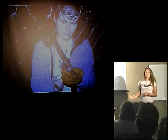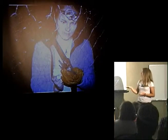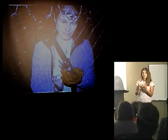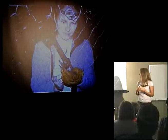Here's what that looks like. It's like a big volleyball net, just with finer mesh. The bat hits it, and it falls into these bags, and it gets tangled up, and so then we'll go see what the bat is. We look at the species, the gender of the bat, how old it is, and its condition overall to see if it has any damage from white nose.